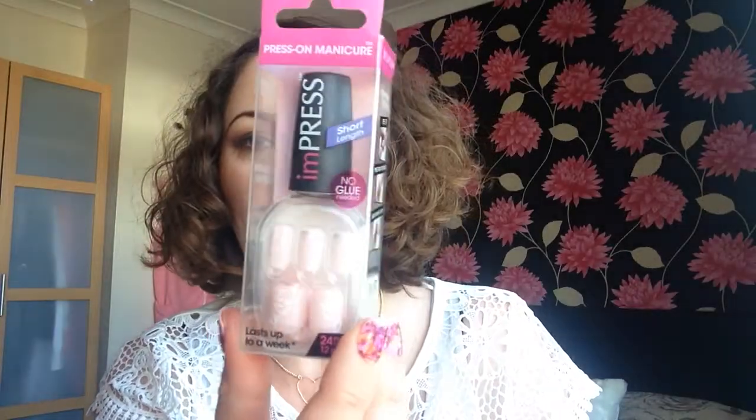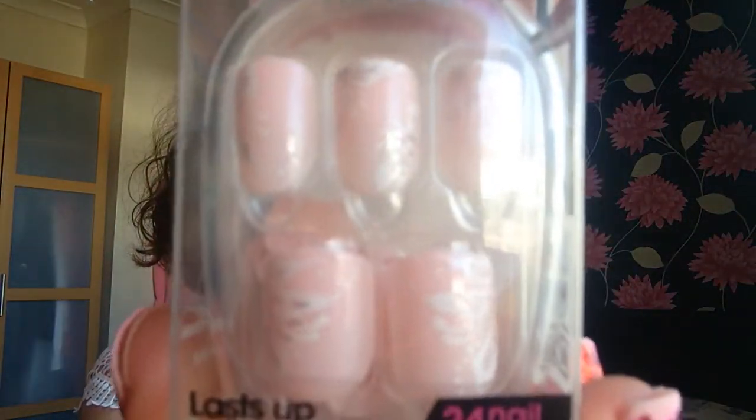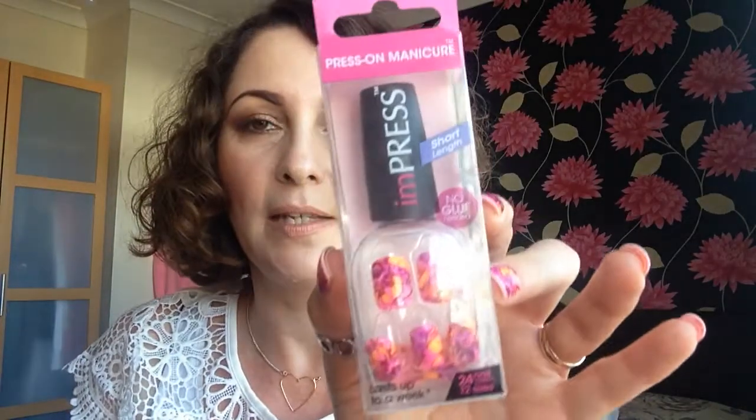Now first, before I discuss Avon, I just wanted to show you my nails. They are the Impress press-on manicure. It says that they last up to a week, and these ones certainly have. I have worn them before, and in fact it's a week today, and I am going to be changing them for these actually. Pink ones with that pattern on them. They come like this, and if you would like me to do a more in-depth video with these, just to confirm how I put them on and how it works for me, then I can certainly do that. So that's the Impress press-on manicure.